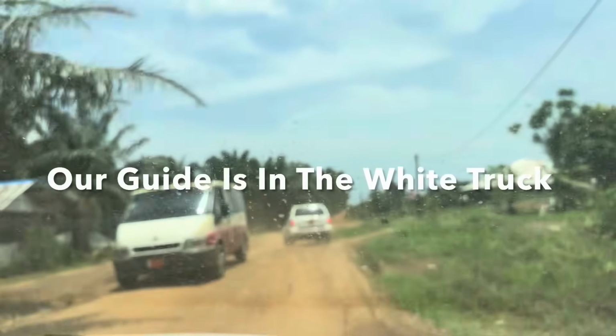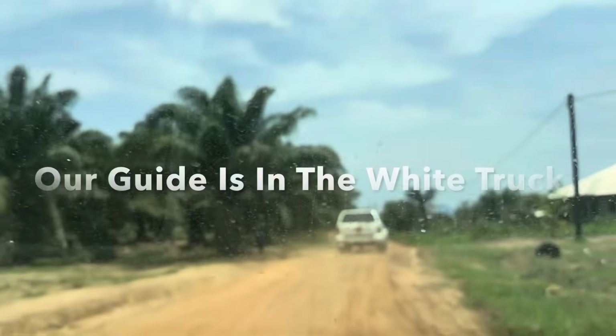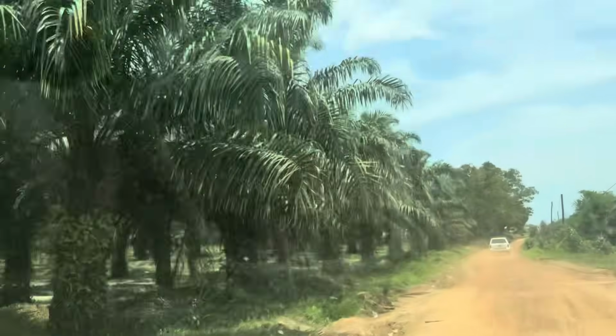So we're in the Diaspora Hill community, and we are on our way to the project site that we're going to visit today. We know we're closer to the airport now. Oh, look at the palm farm.